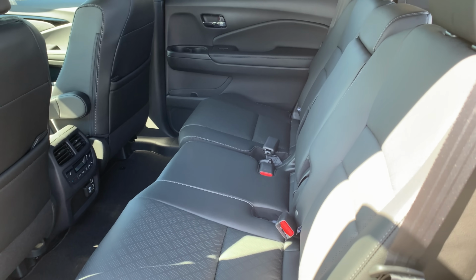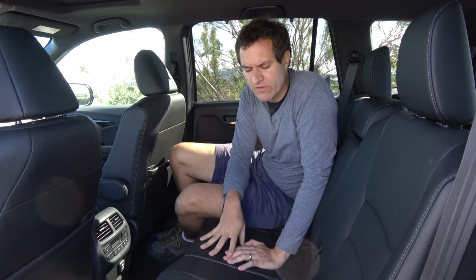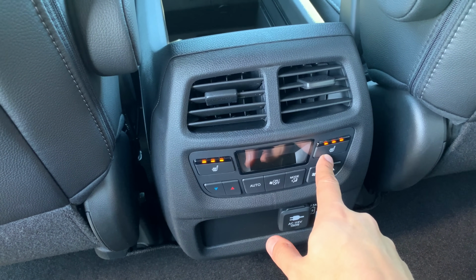Now, next up, this is the Passport Elite, the top trim level. It has a sticker price of right around $45,000. And you get a lot of nice luxury features with that. Obviously leather seats, but you also get heated rear seats, which is a nice touch. You can turn them on and have your rear passengers' butts be warmed.